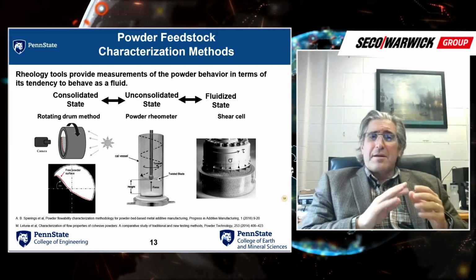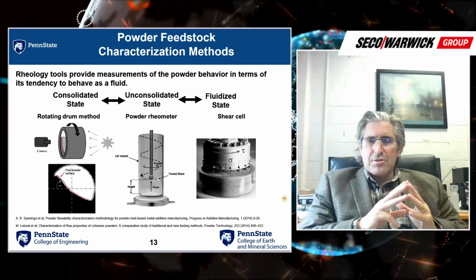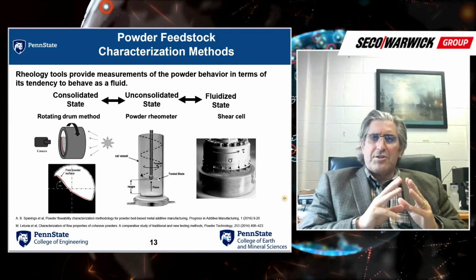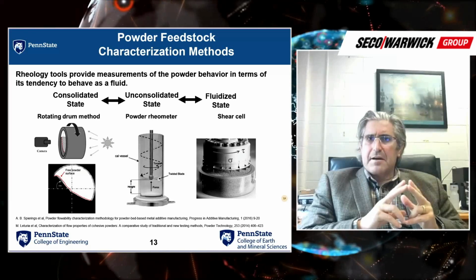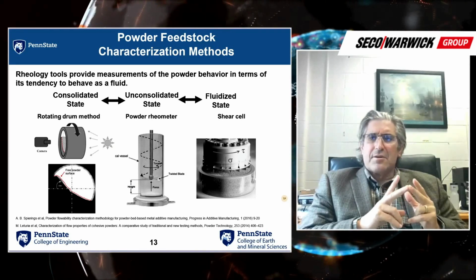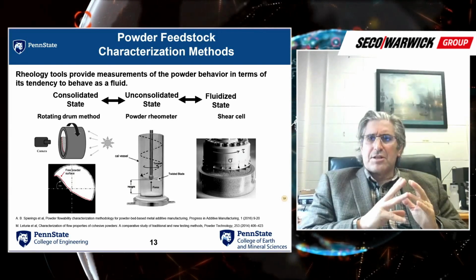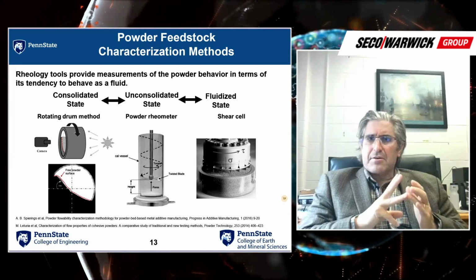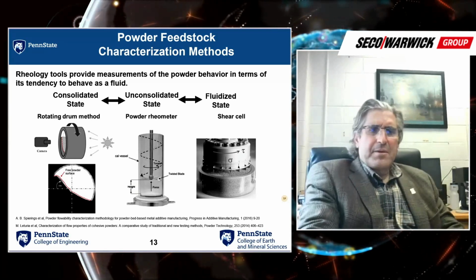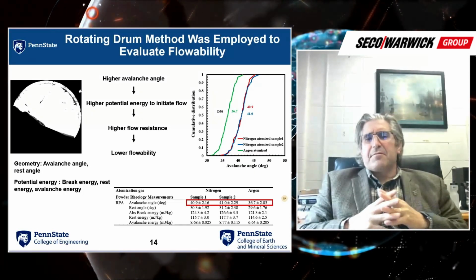Now, there are three primary tools that I see out there. There are other tools being developed, but these are the more traditional ones for powder rheology. One is a rotating drum technique. Then what is considered a powder rheometer, which I consider more an annular shear cell, and then a more traditional shear cell that allows you to measure characteristics like permeability. So these three processes are out there, but they tell us different things, and they give us different measurements.